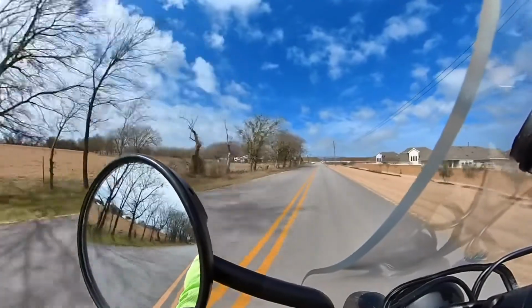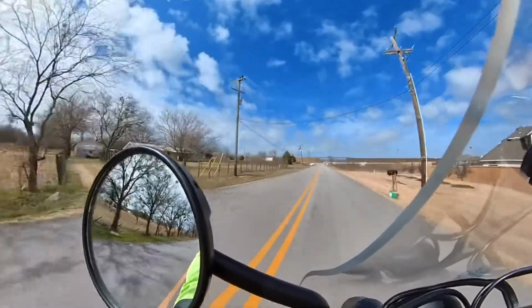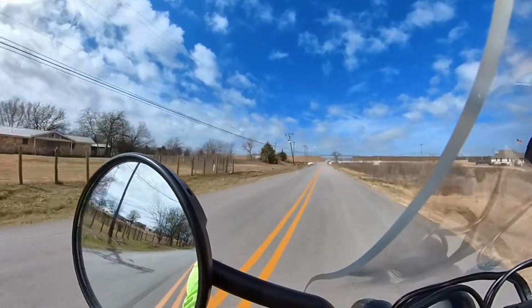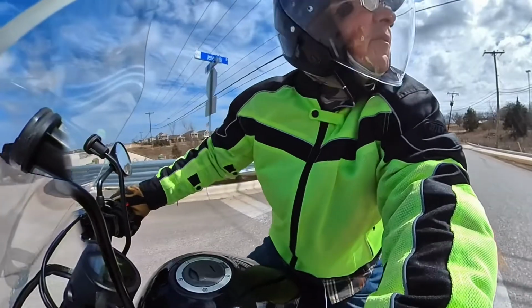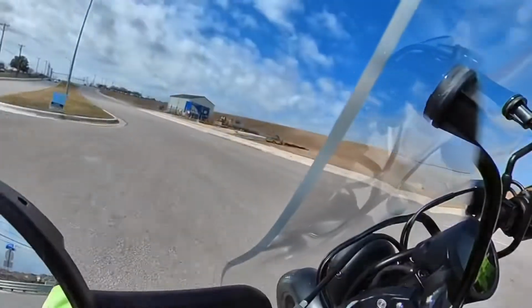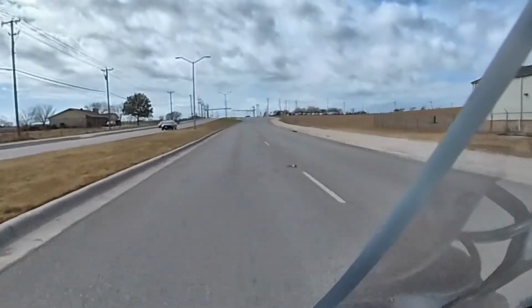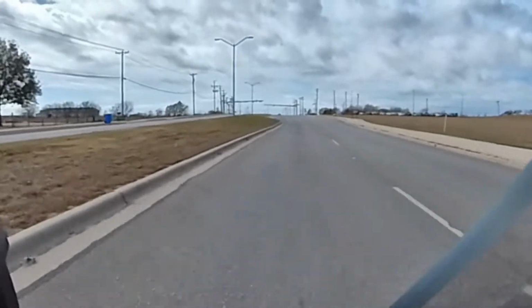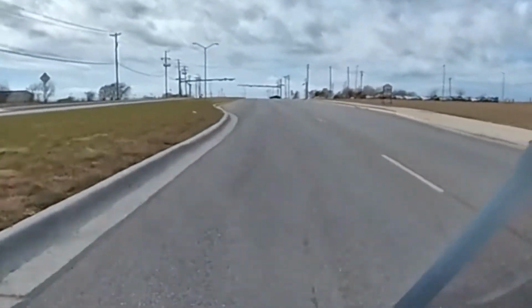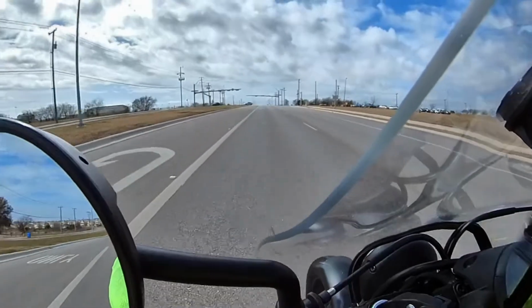The wind speed right now is probably not too high. It's supposed to get up to 24 miles an hour. I would pretty much ride at anything, but it was dangerous, you know, and it would keep my speed way down, especially if I was riding into a headwind. At a wind speed of 24 miles an hour, it really doesn't matter now that I have the windshield.